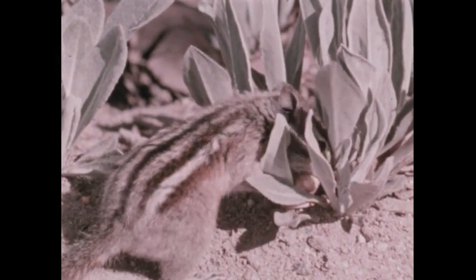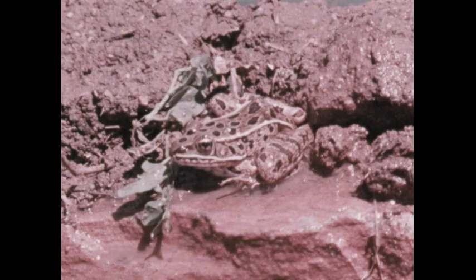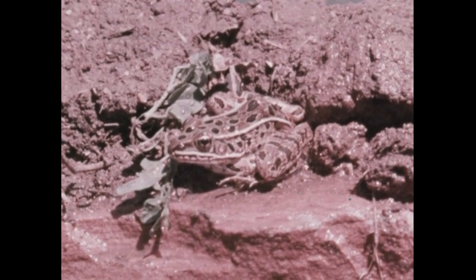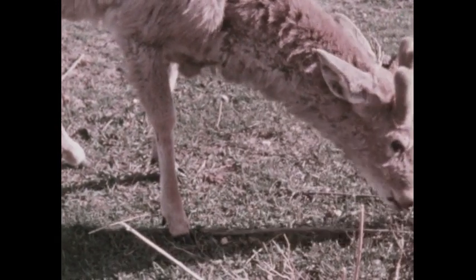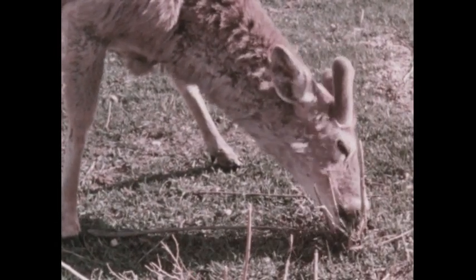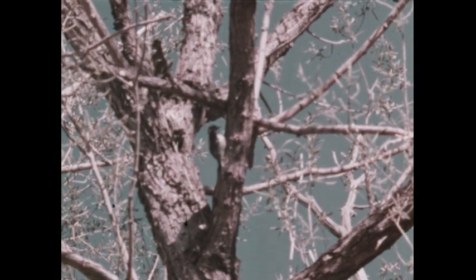Animals that were hibernating are awake and hungry. The frog has come up out of the pond into the sun. And the deer is growing a new set of antlers. Spring has come to the forest after the long winter.